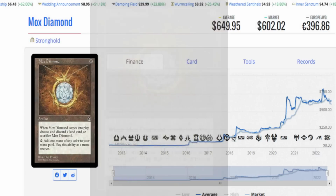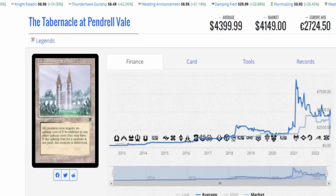I don't think anyone can doubt that this card is going to go to $2,000 in the future. And the best part is you have the history right in front of you on your screen that tells you it's going to go higher. You already know that it's not going to stay here. And that's what makes this card the best. When you look at the history of old cards and you see how things have played out, you know where they're going. Tabernacle at Pendrell Vale.